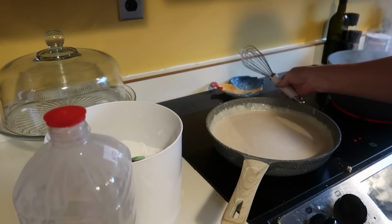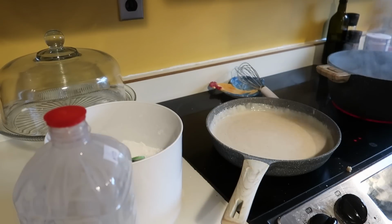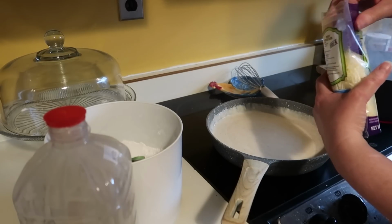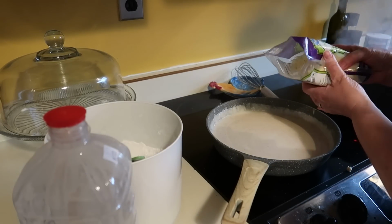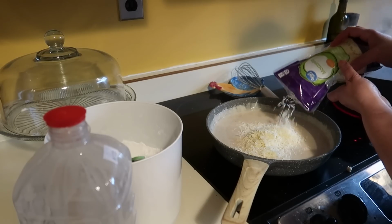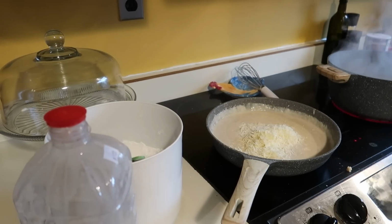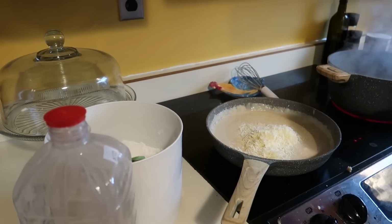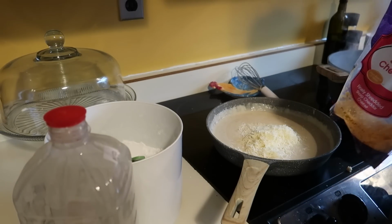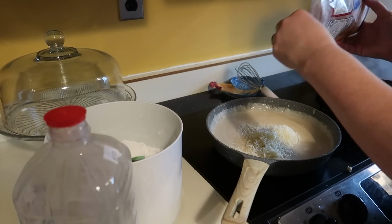And then I'm going to start adding my cheese. So I have a variety of cheeses that I have open that I want to use. I have some mozzarella. Normally I buy this in blocks, but I had gotten that when it was on sale, and it was cheaper to buy the bag. So I have a couple bags and I have a couple blocks. So this is also just some cheddar cheese.